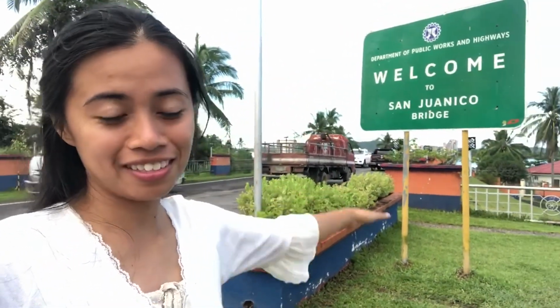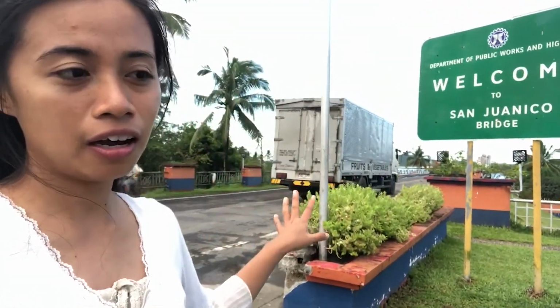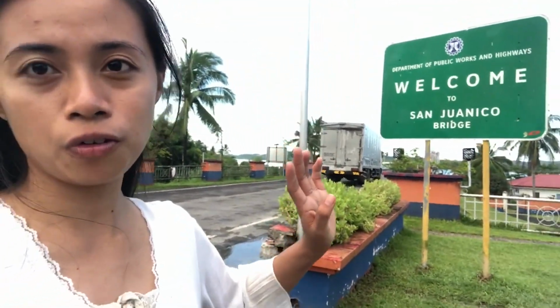San Juanico Bridge, our endpoint for this day. No, our endpoint is Tacloban City. So we have a stopover at Catbalogan City, and I'm gonna do a review about that later. But for today, we just crossed San Juanico Bridge. We are kind of disappointed because there's no stopover place that we can park and take pictures.